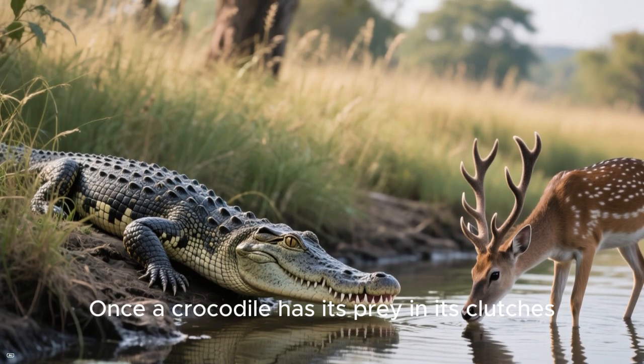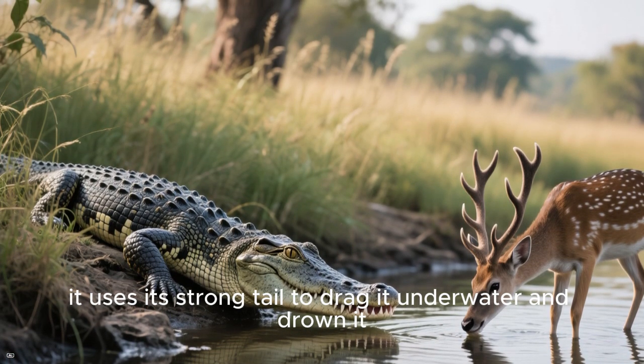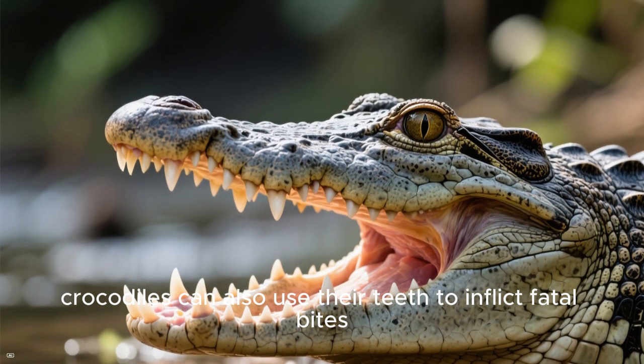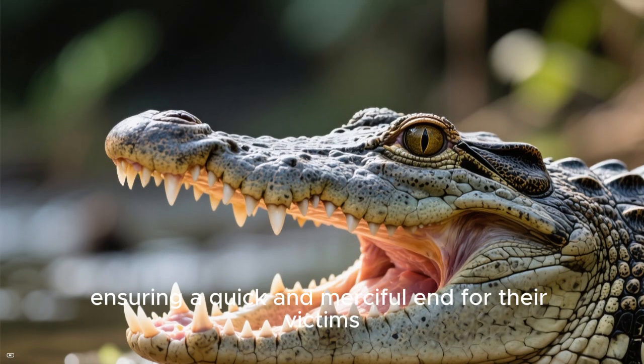Once a crocodile has its prey in its clutches, it uses its strong tail to drag it underwater and drown it. If necessary, crocodiles can also use their teeth to inflict fatal bites, ensuring a quick and merciful end for their victims.